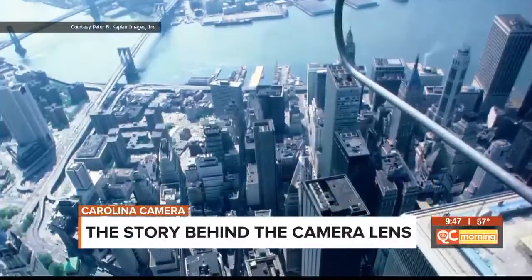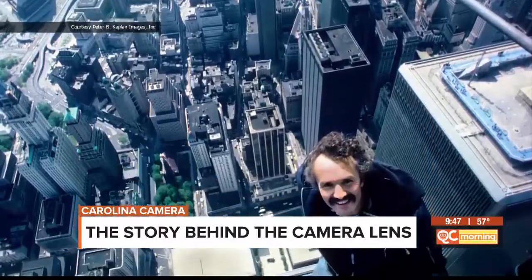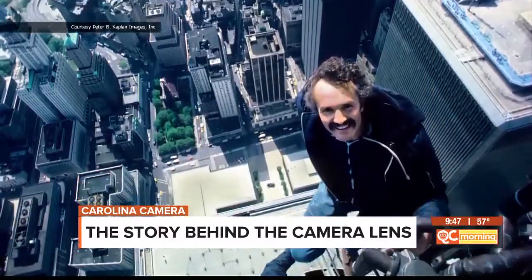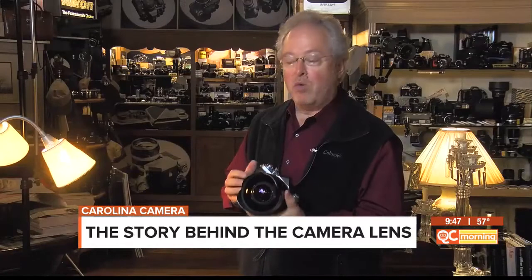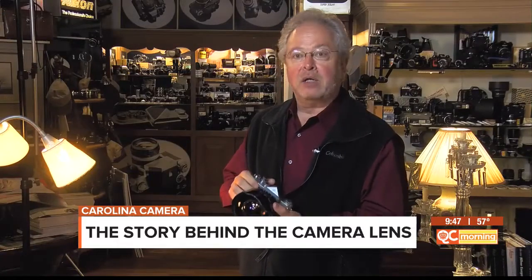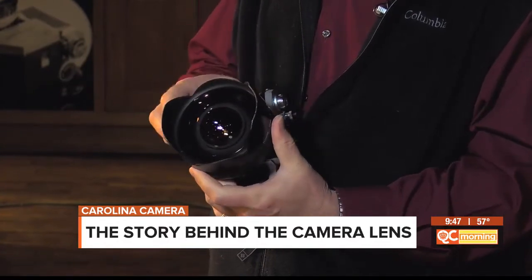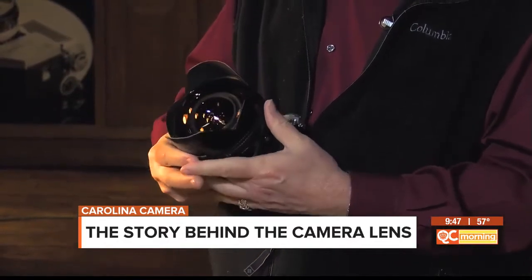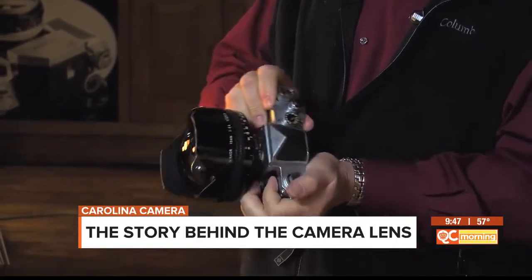One of those rare and unique pieces is a camera lens that once belonged to the late renowned photographer Peter B. Kaplan, whose spectacular techniques established new standards in photography. Yeah, this is one of the holy grail lenses among Nikon collectors. It's a 13mm f/5.6 wide angle lens. Very, very few of them were made back in the late 70s.